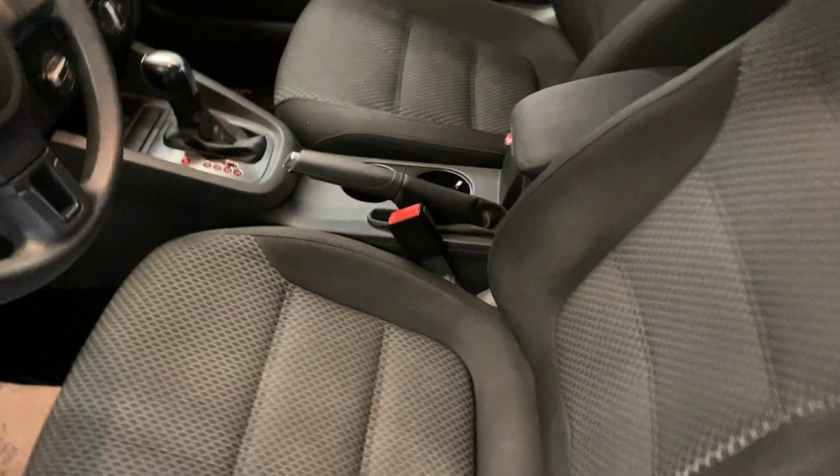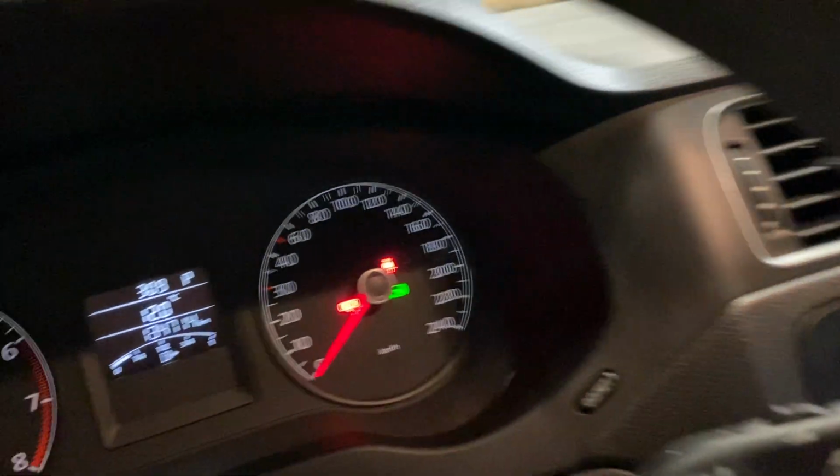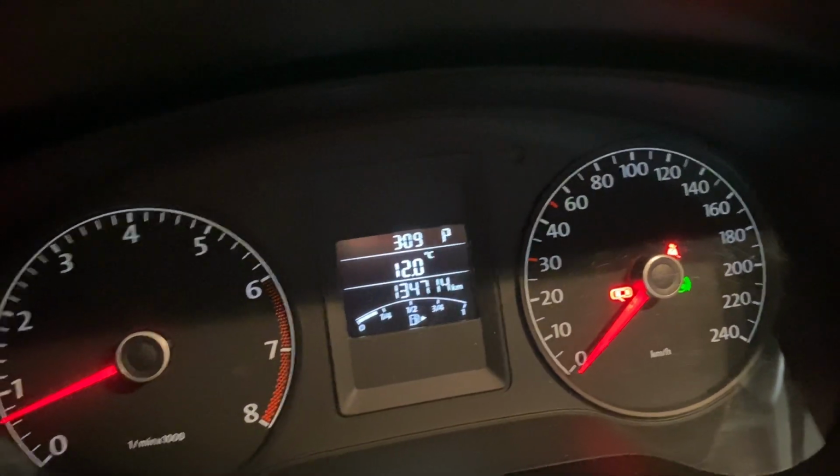Yeah, the bottoms of the doors and the rockers look good. Has been undercoated, which is nice. It does have heated seats. Only 134,714, so really nice kilometers for the year. Again, power windows, power mirrors, good stuff. Yep, no issues.